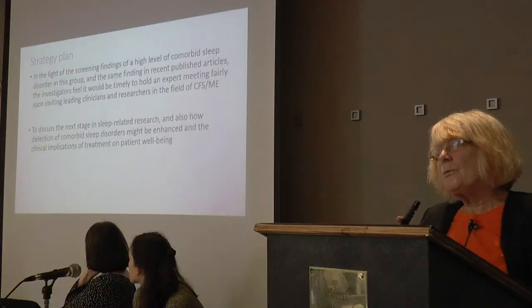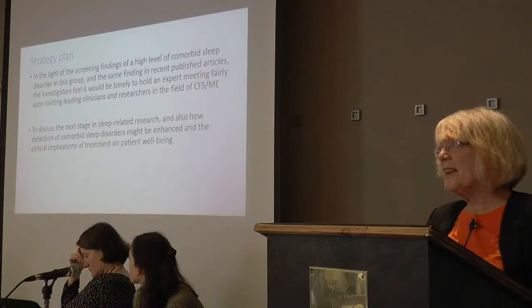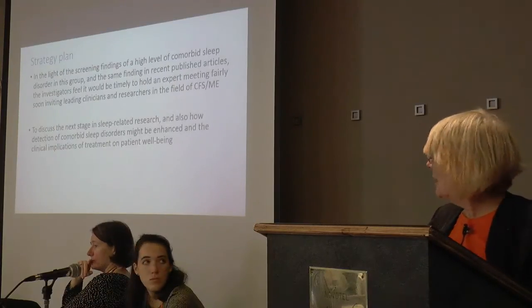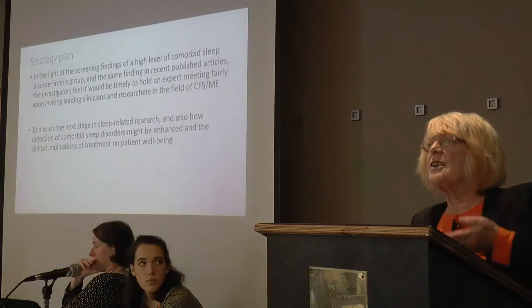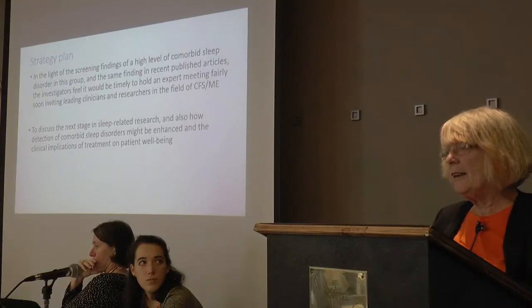But we also think that we need to tell people about this high comorbidity of sleep disorders among people with chronic fatigue syndrome. So we want to try and get people together and have a meeting and talk about how can we push this forward, and also what are the implications for treatment in terms of patients' well-being.